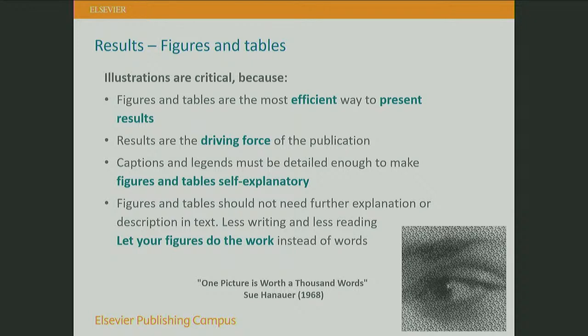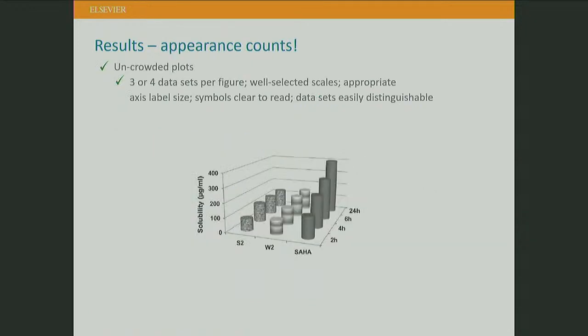Well, one picture is worth 1,000 words. In most of the cases, I would agree with this. So this is what your figures and tables will represent. Keep them as clean as possible and as clear as possible. Of course, use the proper labels, indexes, the proper scales, and so on. I like this example because it's in principle correct, but could be more clear. This could be a two-dimensional scatter plot with 3 lines, and it would be far easier to understand. So this is correct, but could be better.